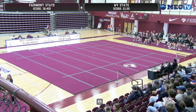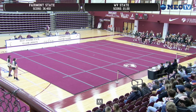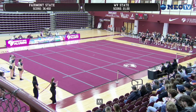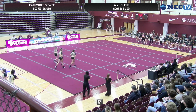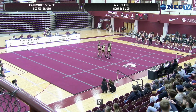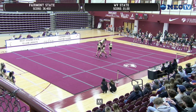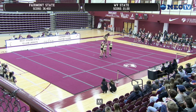In the acro heat, West Virginia State with a 6.2 and Fairmont State with a 9.15. In the pyramid heat, West Virginia State 6.250, Fairmont State 9.5. In the toss heat, West Virginia State 6.45 and Fairmont State 9.65. In the tumbling heat, West Virginia State 2.10, Fairmont State 8.15. The event total, West Virginia State 21.0 and Fairmont State 36.450.